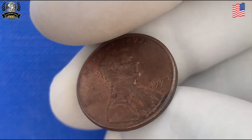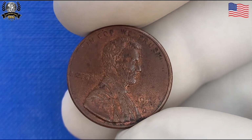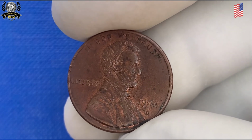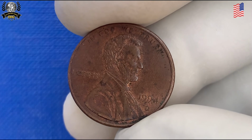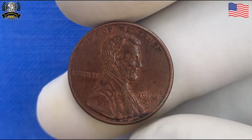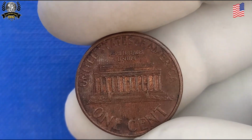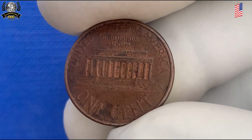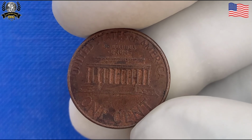One of the most intriguing errors associated with the 1994 Lincoln penny involves the misalignment of the coin's design. Specifically, the die that was used to strike the coin. A misaligned die occurs when the coin is not struck perfectly straight, causing the image to appear off-center. These off-center errors are highly prized by collectors because they are unique and rare.